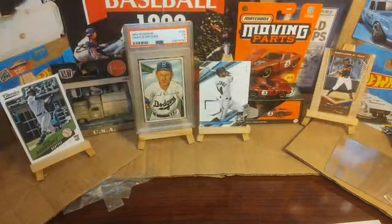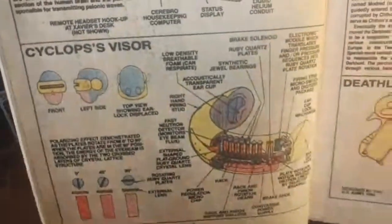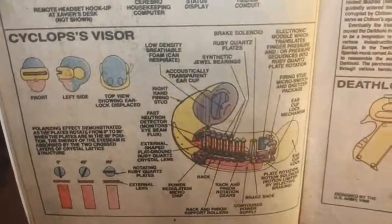I really did, when this book first came out, reading about it and really learning. I mean, even Cyclops' visor.